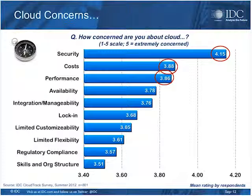When you think about performance, is there going to be latency? Is the uptime going to be as good as it is when it's delivered by my IT department? Another big concern is availability. That speaks to the uptime issue. Cloud data centers where cloud applications and services are hosted are huge power hogs. Is there an impact on availability?